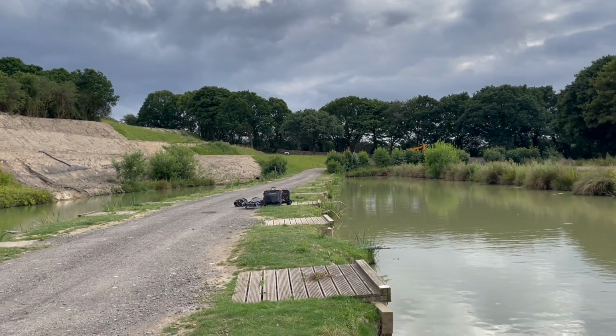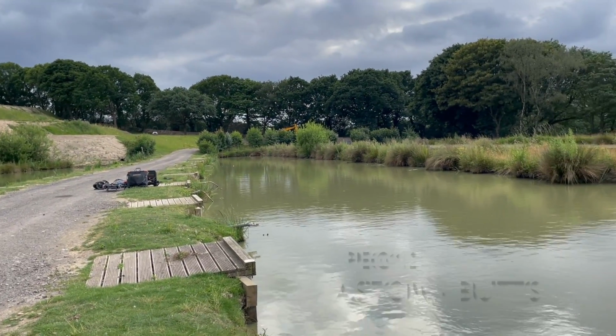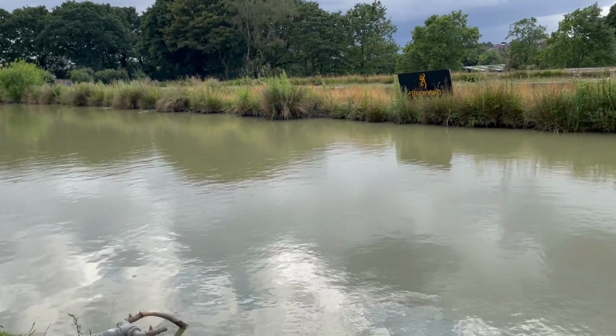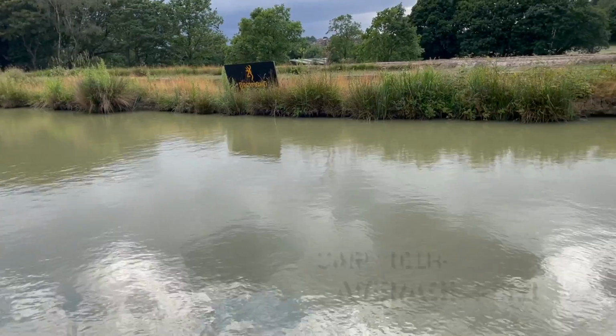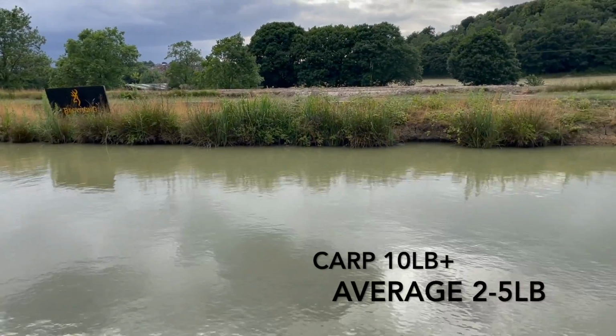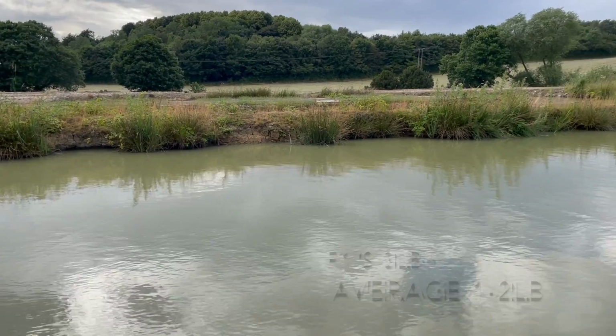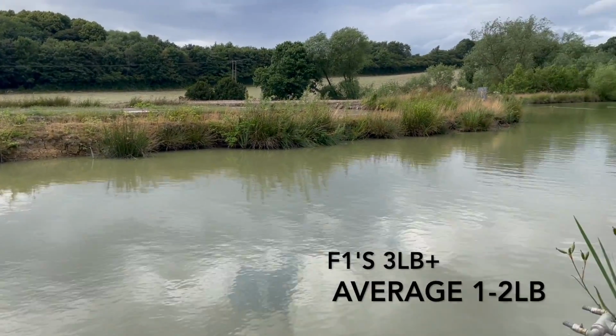So I'm at Aston Ponds, on the Butts Pond, peg 12. Very rare I get this far down, to be honest. There's some really good fish in here. Pipes are around for oxygen, so I've got to be careful. But it looks like there's some fish about. Let's see how I get on.